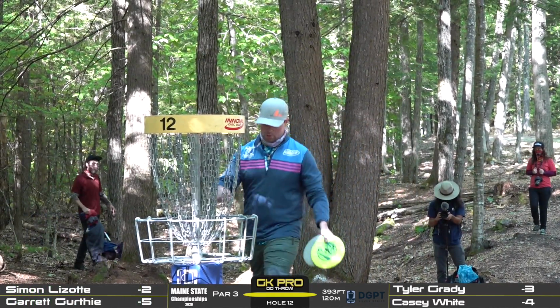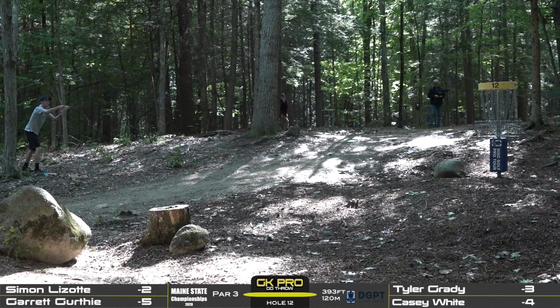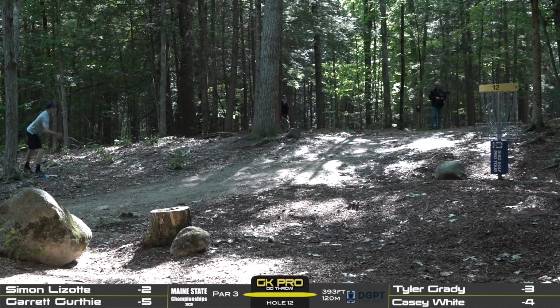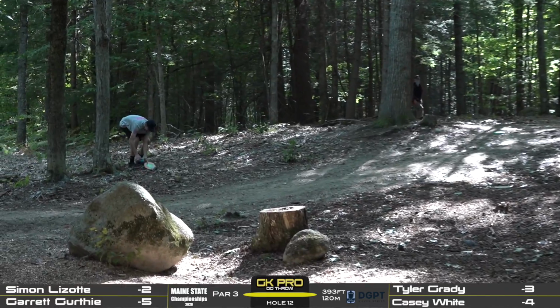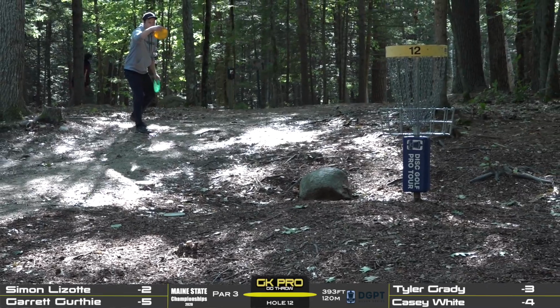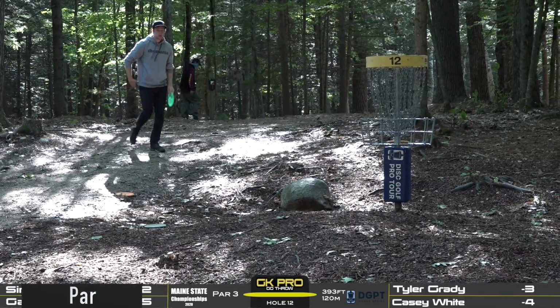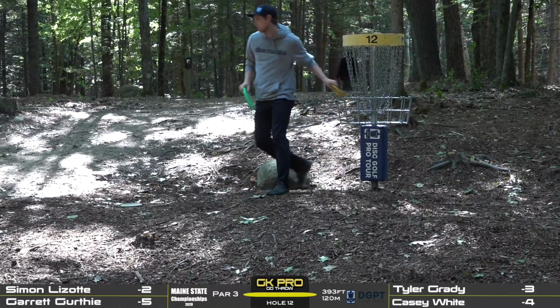And that's another bonus birdie that he has already gotten this round. Hole 8 he got as well earlier. Casey looking to join him. Just a little bit low. This is definitely a bonus birdie. I believe only 4 people got it on the day: Joshua Seeley, myself, Garrett, and Christopher Parks.